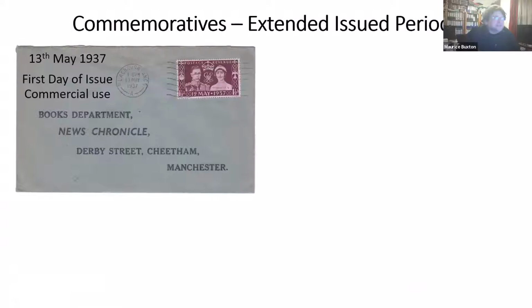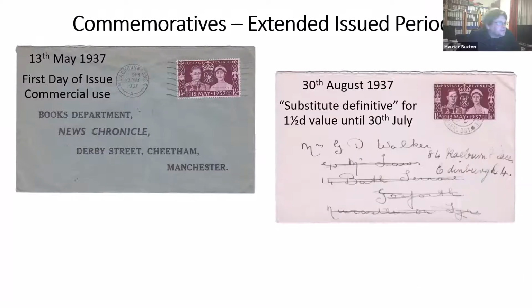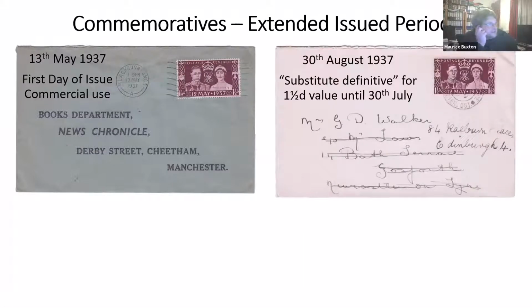Commemoratives often had surprisingly extended issue periods. That was the first commemorative of the reign, the coronation issue, one of the very first few stamps of the reign, in fact. And that's the sort of thing that's nice to find if you can get hold of it. It's a first day of issue, but a commercial one. But the penny halfpenny definitive wasn't ready for quite a while. It wasn't issued until the end of July. So the coronation stamp was left on issue for quite a while, so you get some pretty late users. That's a 30th of August one, for example.